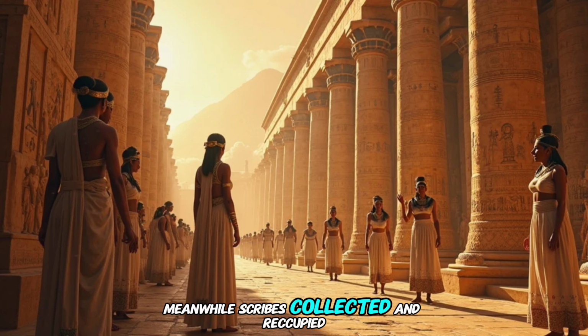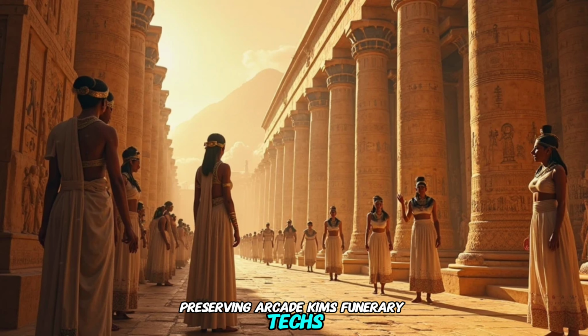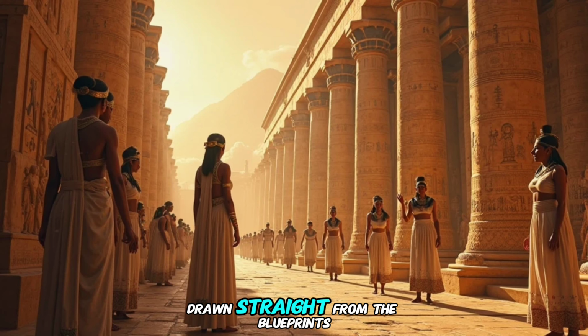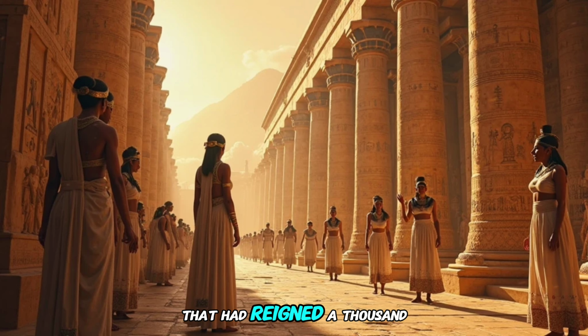Meanwhile, scribes collected and recopied religious manuscripts, preserving archaic hymns, funerary texts, and priestly formulas. New temples were erected with proportions and floor plans drawn straight from the blueprints of dynasties that had reigned 1,000 years prior. This wasn't simple nostalgia, it was a calculated form of political messaging. By aligning themselves with the sacred memory of Egypt's greatest ages, the Saite pharaohs reaffirmed their right to rule in the eyes of a people traumatized by invasions and foreign overlords. Egypt became a nation of temples functioning as living museums, where the past was not remembered but reborn.